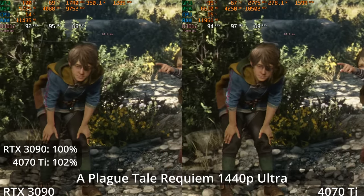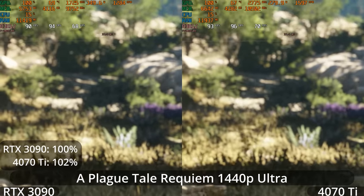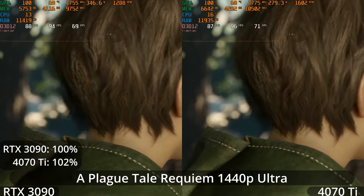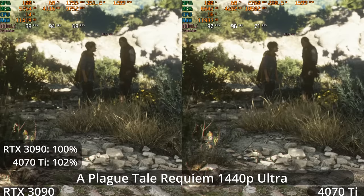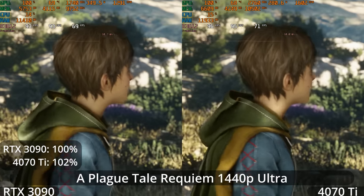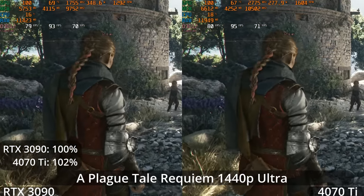We see both GPUs delivering over 90 FPS during this cutscene, although we'll see it drop below that when we get into actual gameplay. And now the 4070 Ti only has a 2% lead at 1440p. So it looks like this game engine is less favorable to the new architecture, although it's not a massive difference. It's pretty comparable.